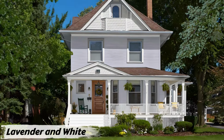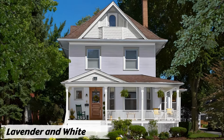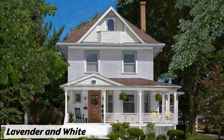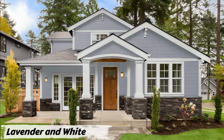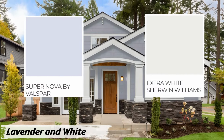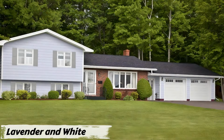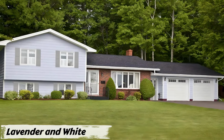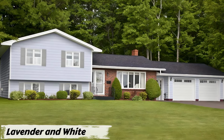And number 10, lavender and white exterior combination. For a soft and romantic look, consider lavender paired with white. Lavender brings a sense of tranquility and romance, while white adds a fresh and airy touch. Supernova by Valspar, alongside Extra White by Sherwin-Williams, creates a charming and inviting exterior that captures attention and creates a welcoming ambiance.